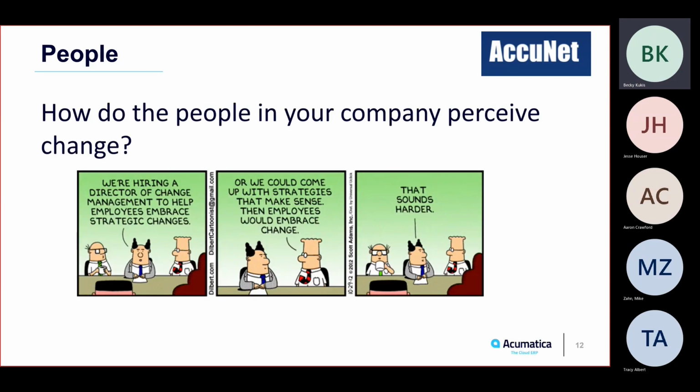I found this little Dilbert joke and I thought it was cute. Here they are hiring a director of change management so employees will embrace changes. Well, I say have the employees embrace the changes by asking the employees, right? Maybe we ask them what they want. So that's why it's important to involve everybody that works in the system in some way in selecting your next system and in part of the implementation process.